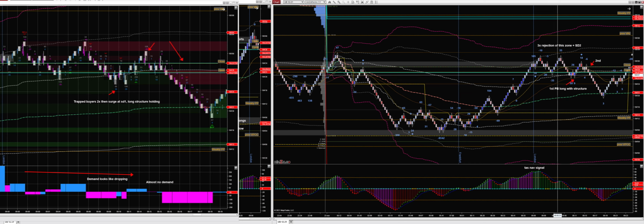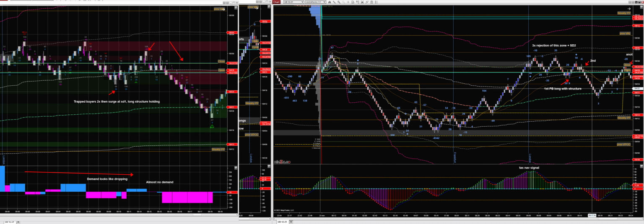Now we are in the middle of the value area. This was the value area over here. We are in the middle of the value area. The POC changed. I don't take VWAP trades.